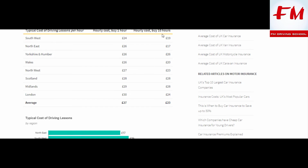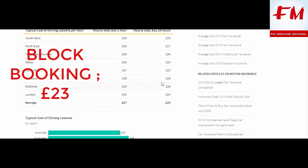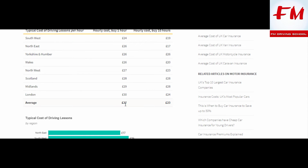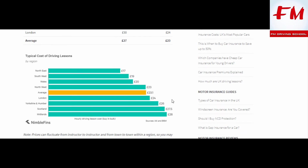So this actually explains why there's a big contrast between the average per block booking and average per hour. So £24 average or 23 here is because of the block booking discounts that you're going to get. But if you do hourly, which again is 50-50, some of my students, for example, they book out 10 in advance, and I give a discount if you book out 10 in advance, and those who pay hourly, it's a bit extra. Average is 27 in the whole of the UK and 23 if you do block booking.